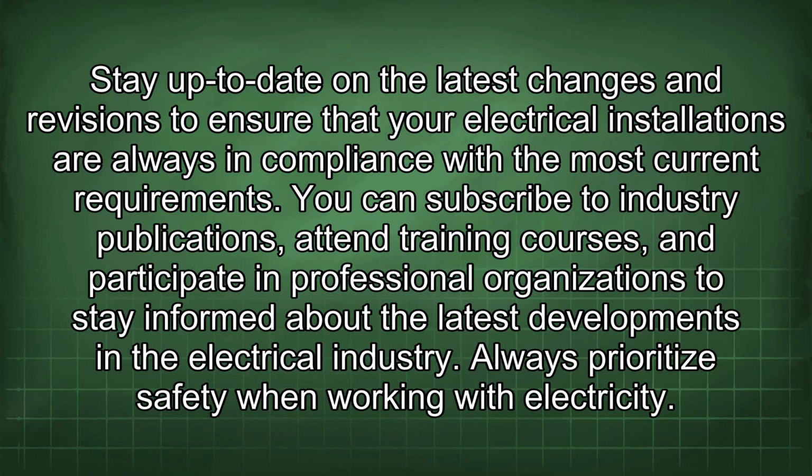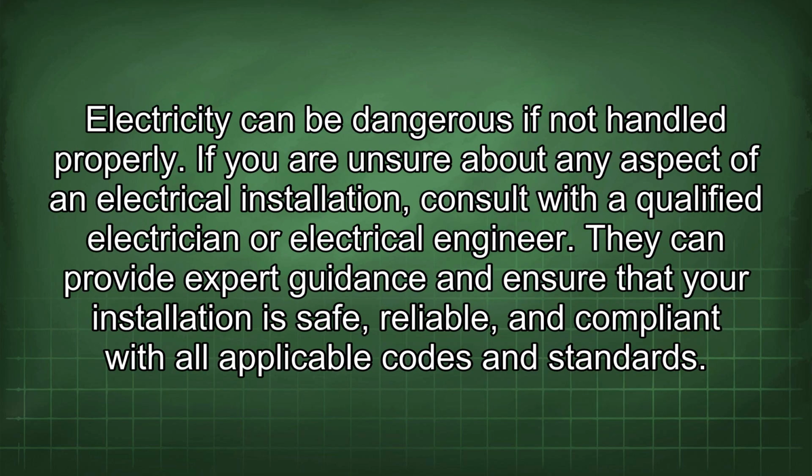Always prioritize safety when working with electricity. Electricity can be dangerous if not handled properly. If you are unsure about any aspect of an electrical installation, consult with a qualified electrician or electrical engineer. They can provide expert guidance and ensure that your installation is safe, reliable, and compliant with all applicable codes and standards.